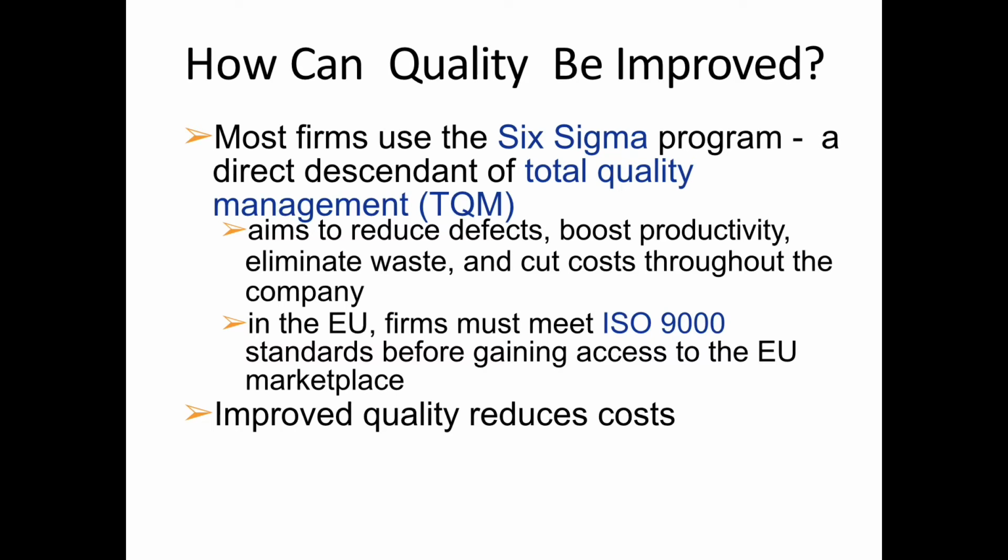In the European Union, organizations must meet ISO 9000 standards before they can gain access to the EU marketplace. In short, only high quality products can enter that market. Also, by improving quality, we get to reduce cost.